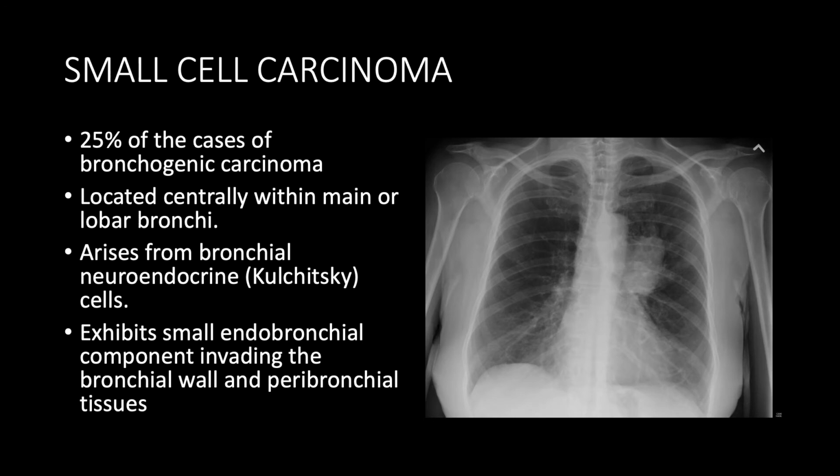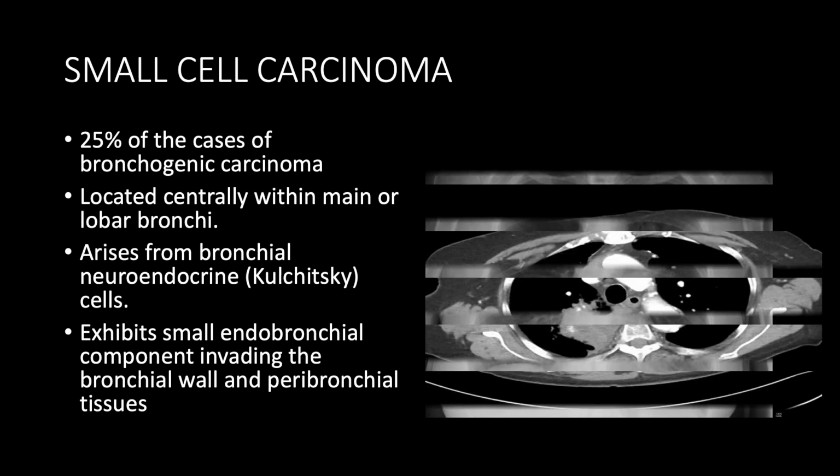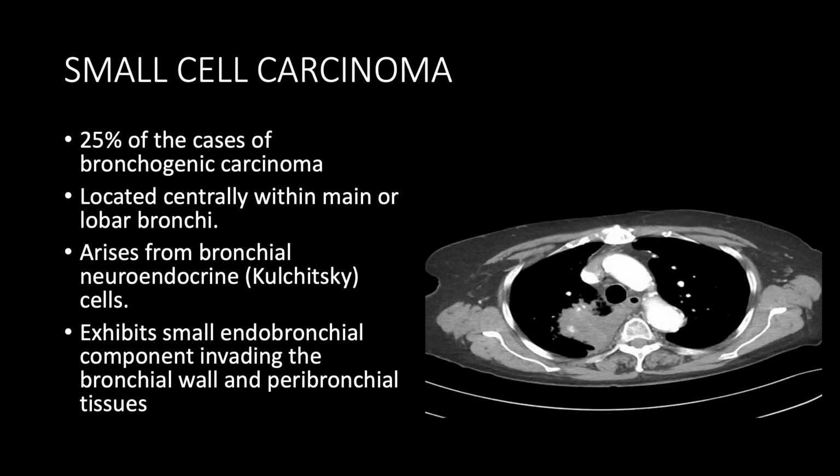Small cell carcinoma accounts for 25% of bronchogenic carcinomas, and this tumor arises centrally within the main or lobar bronchi. These tumors are the most malignant neoplasms arising from bronchial neuroendocrine cells and are alternatively referred to as Kulchitsky cell cancers. This type of tumor exhibits a small endobronchial component, invading the bronchial wall and peribronchial tissues early in the course of the disease. This results in a hilar or mediastinal mass with extrinsic bronchial compression and obstruction. Invasion of the submucosal and peribronchial lymphatics leads to local lymph node enlargement.